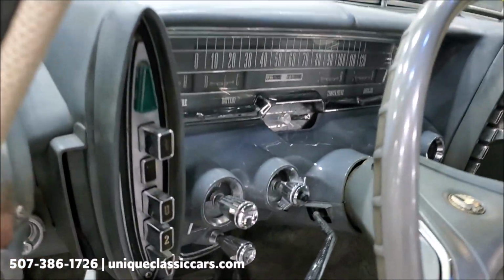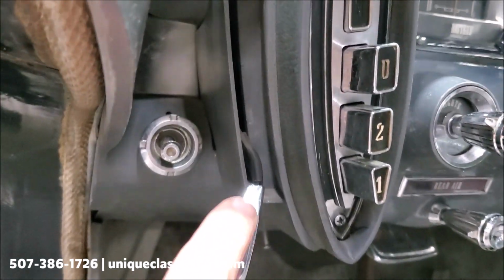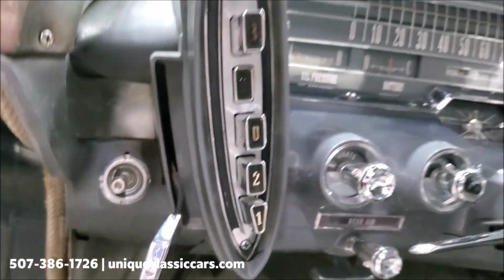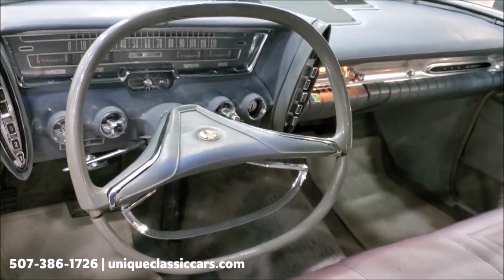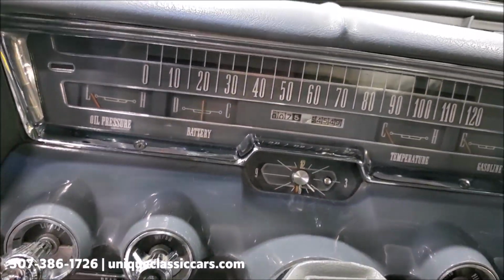Now, of course, these had push button transmission. And this is your park right here. And you would push whichever gear you want to go from there. And of course, everybody likes these oblong steering wheels. Looking at the odometer, it reads 54,000 miles.